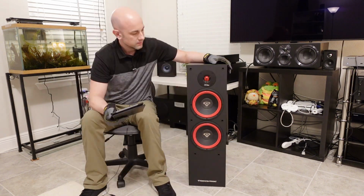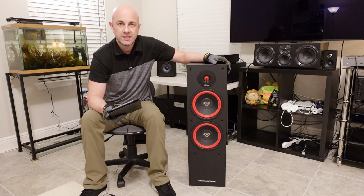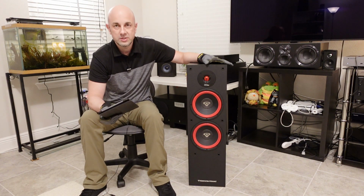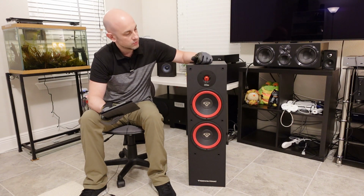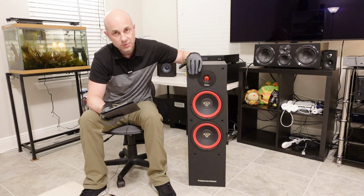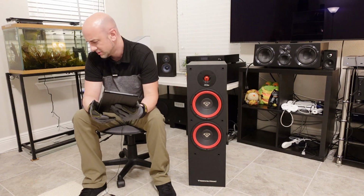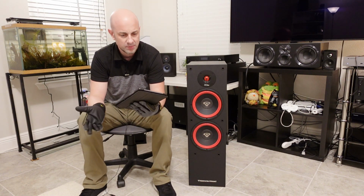Well, let's get started. This speaker is the Cerwin Vega SL-28. It is a two-way speaker with a 1-inch soft dome tweeter and two 8-inch woofers. I'm going to read the specifications off of my tablet because, strangely enough, the instructions didn't come with any specs.